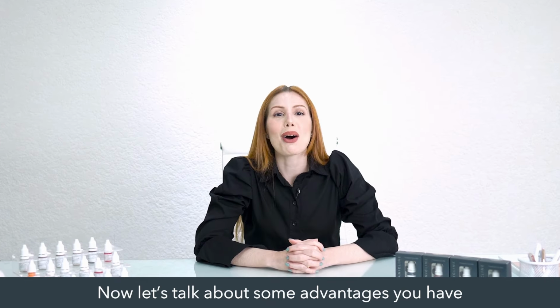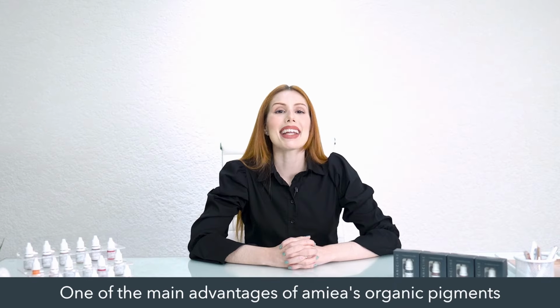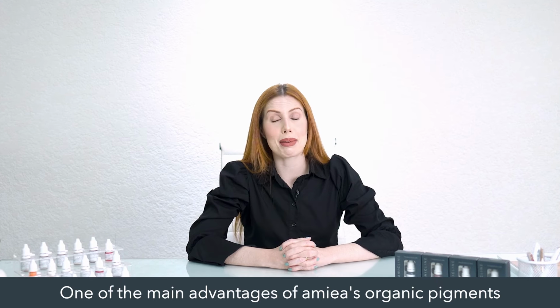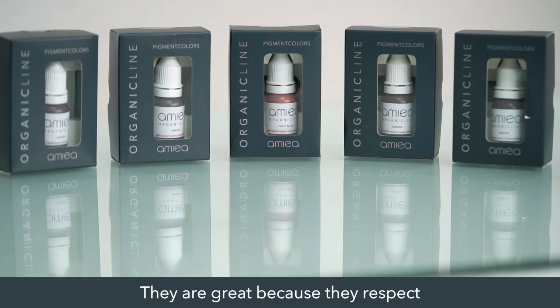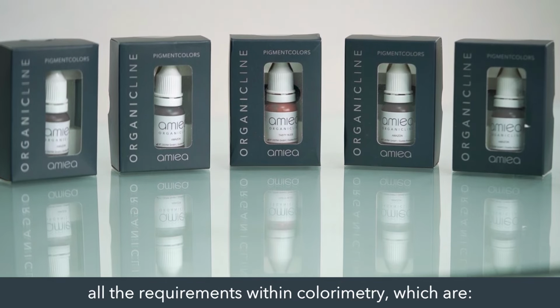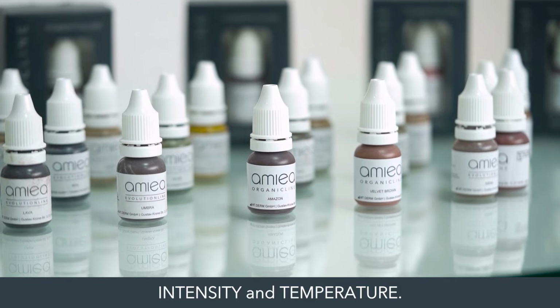Now, let's talk about some advantages you have by using Amea's pigments. Advantage number 1. One of the main advantages of Amea organic pigments is their wide variety of colors. They are great because they respect all the requirements within colorimetry, which are intensity and temperature.